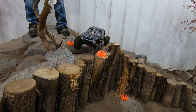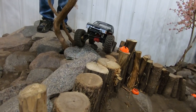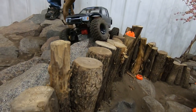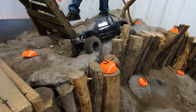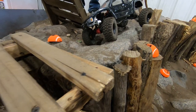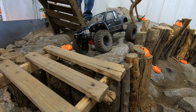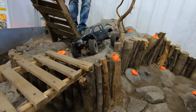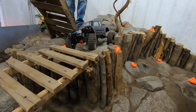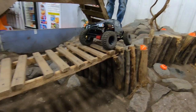Is that the one that used to be a TRX-4? It still is a TRX-4. Oh, really? It used to be white. It did. The body was too heavy. Racer guys tinkering. That's one way to do it. Good job. I love the low speed gear now.